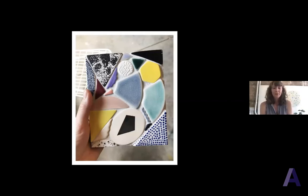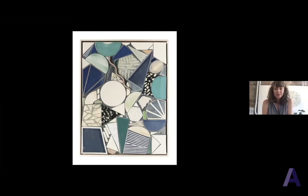And so this is just me moving stuff around and putting them together. This is the first piece I think I did where I used grout and just started exploring. And then this was where I went. This piece is pretty big, 18 by 24 or something. So I went from small to huge really quickly. And I kind of love it. I love the randomness, and I love how it just comes together.